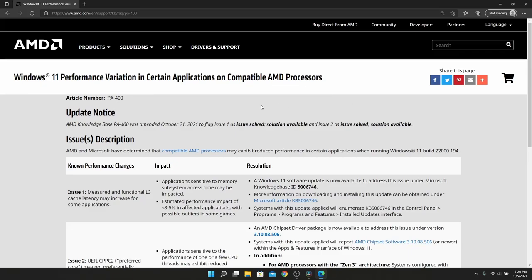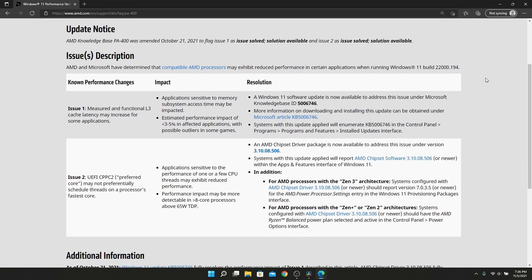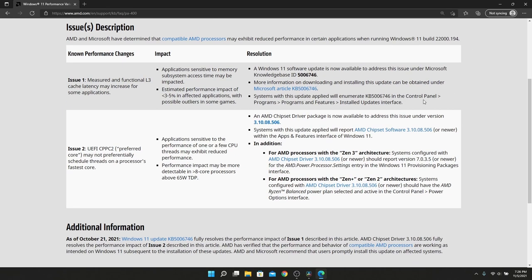Hello everybody. So you might have heard that Windows 11 had some performance issues with AMD hardware when it was first released. But since then, both companies have released updates that are supposed to fix those issues. So I've tried applying both updates and did some testing, which I'll share results of with you guys. But I can honestly say that, yeah, it's good enough to upgrade now.